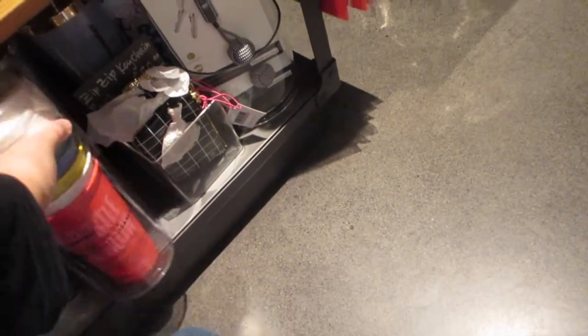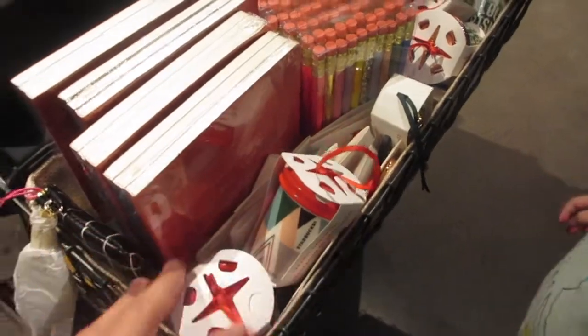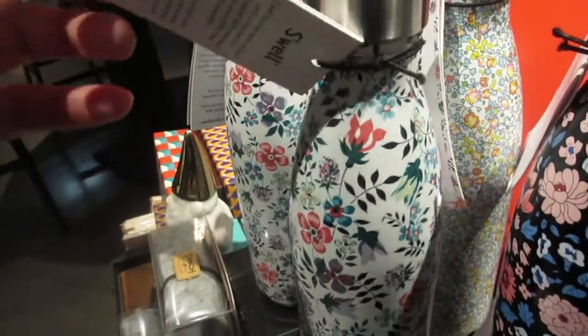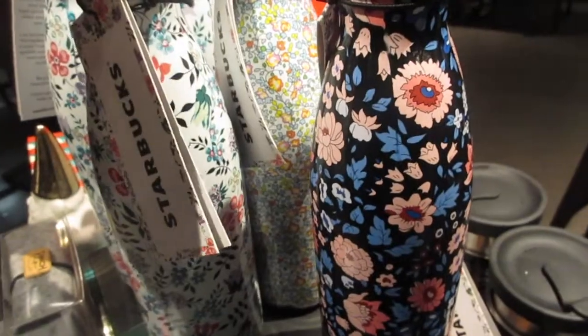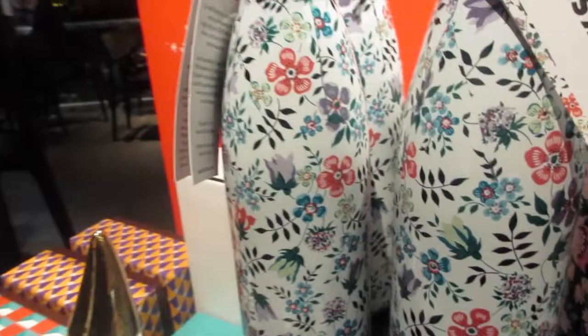What's that one? That's cute. Reusable ones, multi-pack. Okay, the ornament ones are pretty. They're ceramic too. That's what you put on the tree. Careful, it might drop, okay? These are called the swell bottles. They have three different designs. This is cute. I'm not into gnomes, but these are really cute.